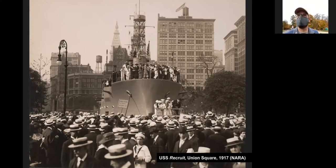So the Navy actually had a number of really dramatic displays. They put a captured German submarine on display in Central Park, and they had this big wooden battleship. So we didn't have anything quite like that in Brooklyn or in Prospect Park. But when you think about World War I recruiting drives, this is sort of one of those iconic images that comes to mind.